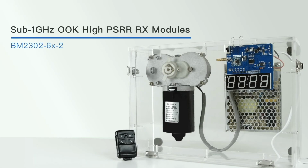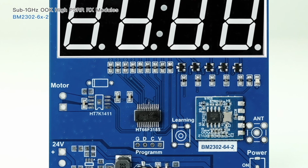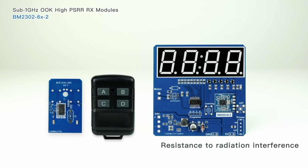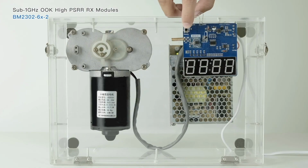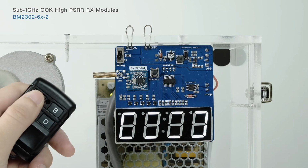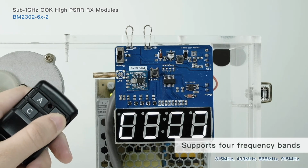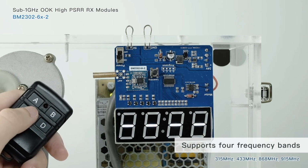The BM2302-6X-2 are Sub-1 GHz OOK high PSRR RX modules. With the BC2302C and D devices, there is good resistance to power supply noise and radiation interference, and combined with a BCR TX remote controller, signal transmission and reception can also be realized in high power supply noise environments. The remote controller, which controls the motor and 7-segment LEDs, should be paired with the receiver before operation. The module supports 4 frequency bands: 315 MHz, 433 MHz, 868 MHz, and 915 MHz.